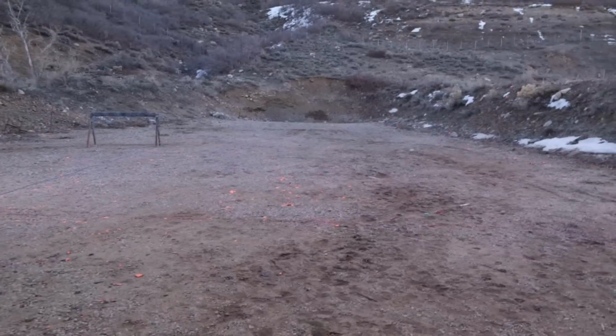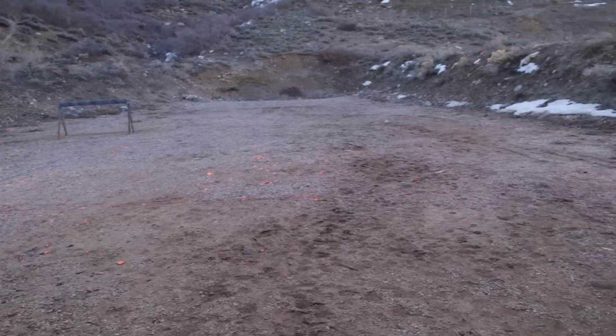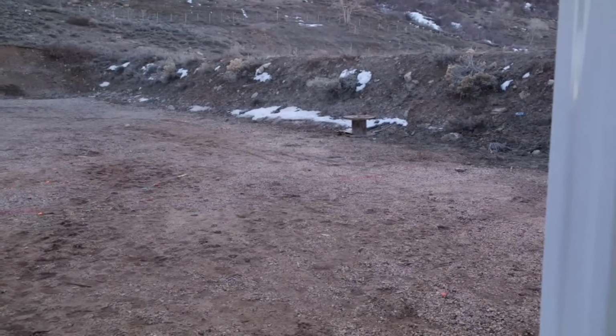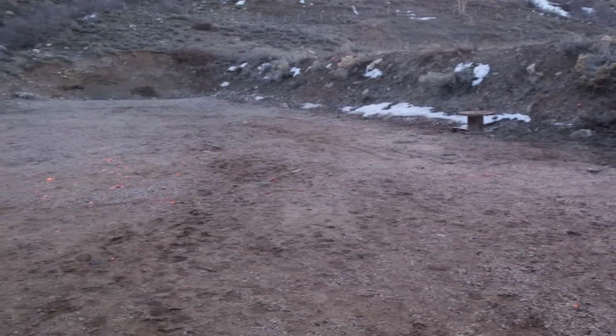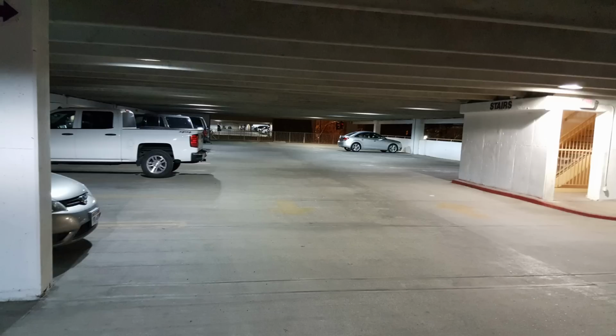One of the reasons training scars are so prevalent is because we practice on shooting ranges. We go to classes on shooting ranges. We go to shooting ranges to practice on our own. We go to shooting ranges to have fun. Shooting ranges are not the real world. Here's your typical shooting range. Notice that it's flat. There's no tripping hazards because we don't want anybody falling when they're carrying loaded firearms. But by the same token, this does not reflect the real world. This is more like the real world.